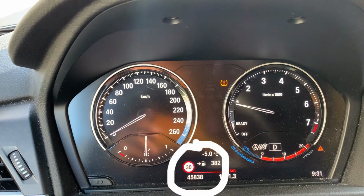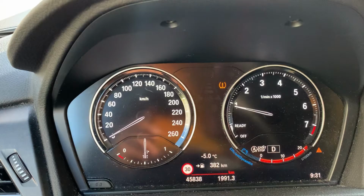Another tip, not so recommended, is to rely on your dashboard if you have completely missed spotting the speed limit.